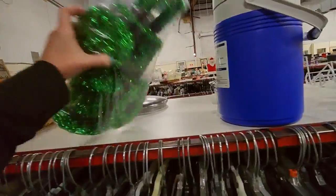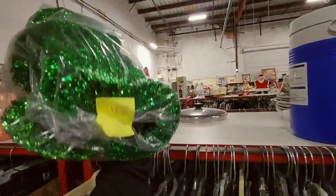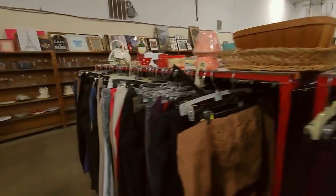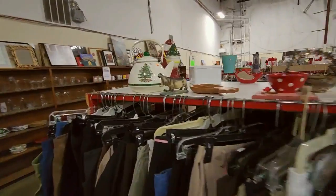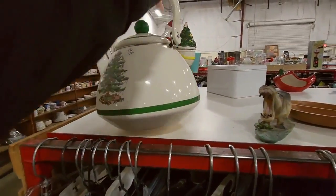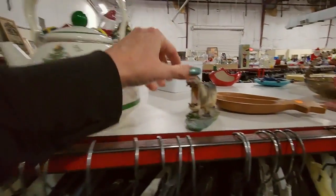This bag contains St. Patrick's Day decorations. It's all hats, $4.99 with 25% off. And we have a Christmas little tea kettle here. A metal tea kettle with enamel coating on it.